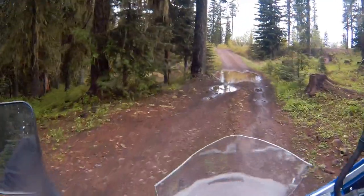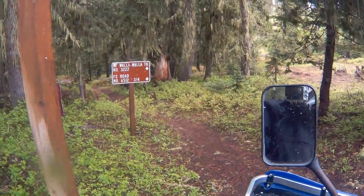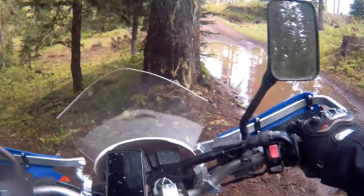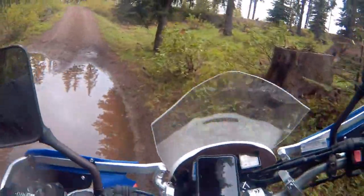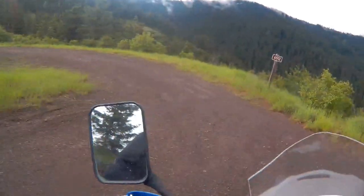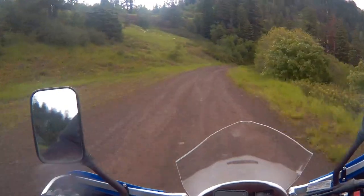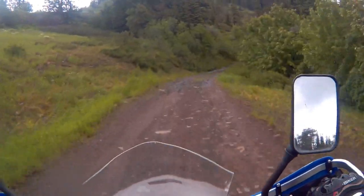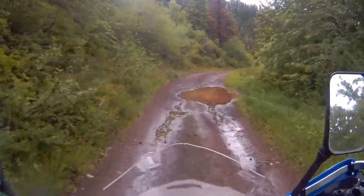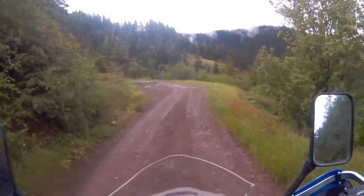Just a little bumpy. Boop, boop, boop, boop. Oh, this takes you... This is the one they want motorcyclists and stuff to take. That's what it is. That's why there's this little turn off here. You can park. We'll see what. People have definitely been down here. You can tell.